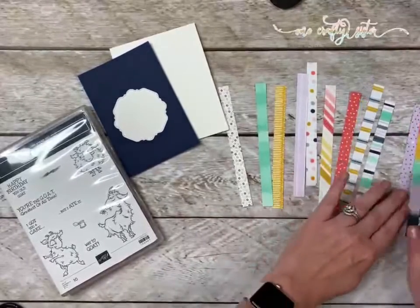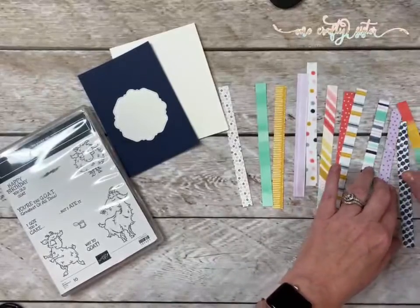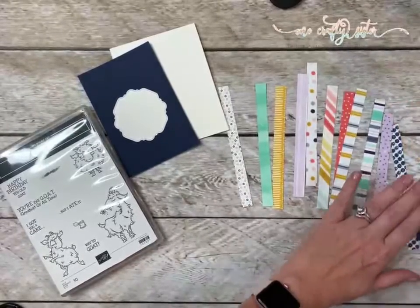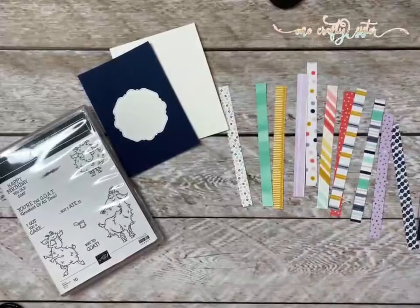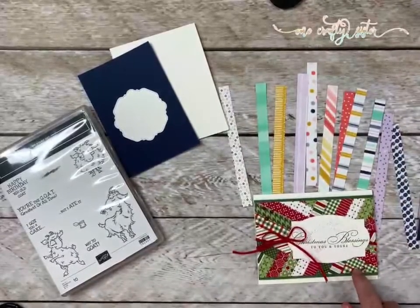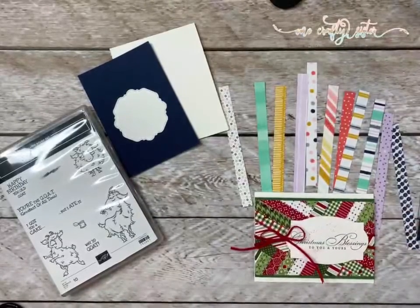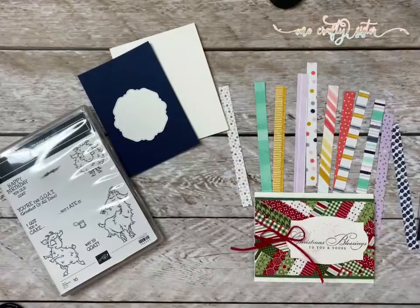And we are going to, oh, I just remembered I need 1 sheet of Whisper White. I forgot to cut a piece. We do need a piece of Whisper White to put under here. So we're going to need 5 1/2 by 3 1/2. So let me cut that real quick on my trimmer here.